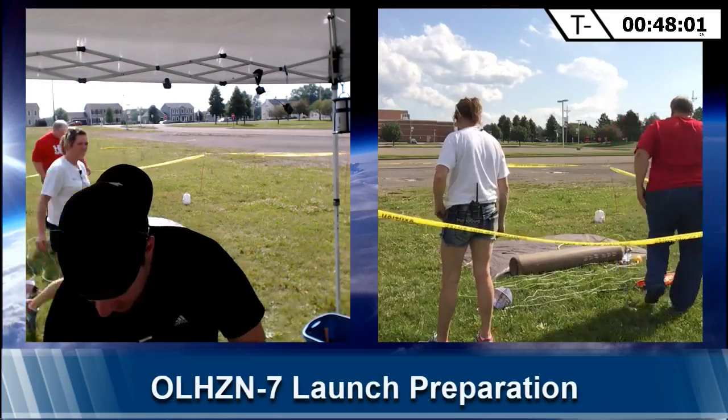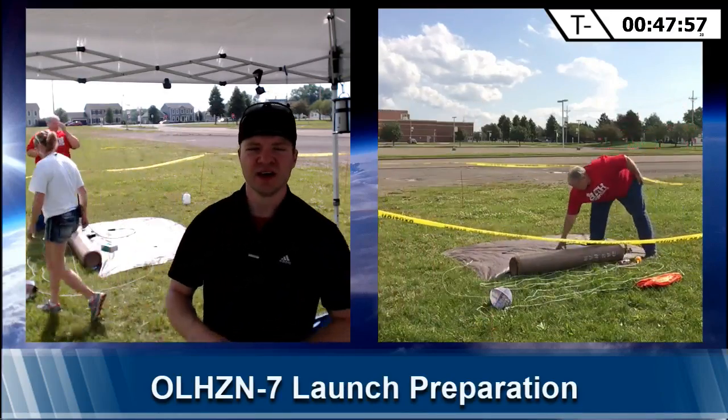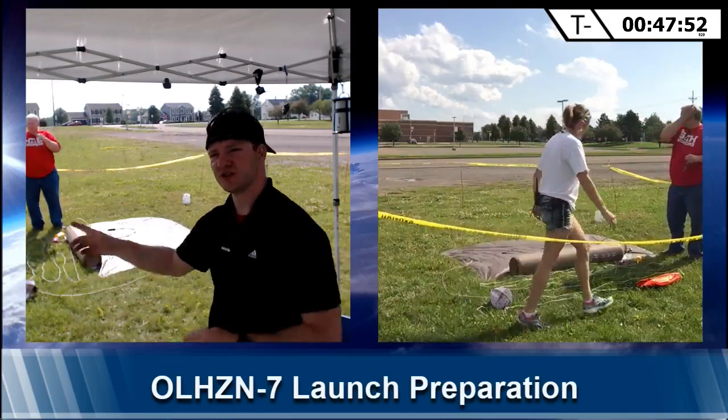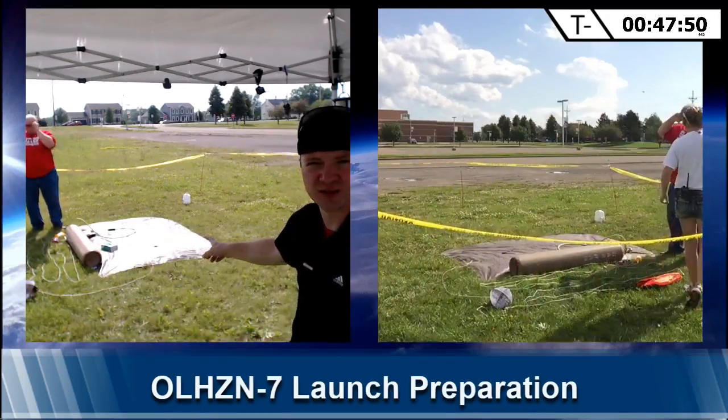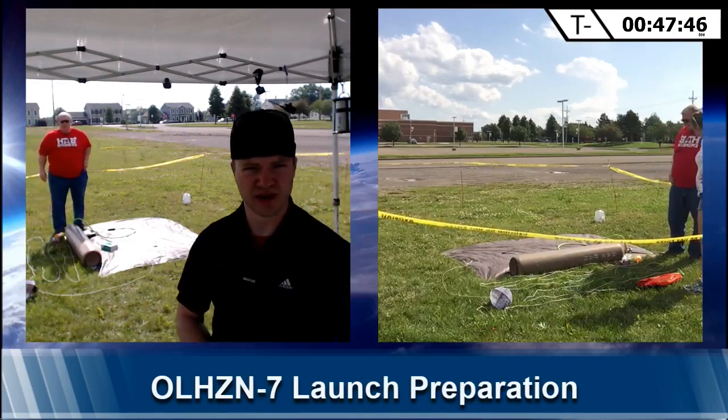Let's see, is there a camera with the balloon? Yeah, so you should see. I'll switch when we get back to the main camera that takes full screen. You'll see the balloon filling right behind us here. So we got the tarp set up. That's going to be where we fill the balloon. So you should see the balloon filling while we're going through that.